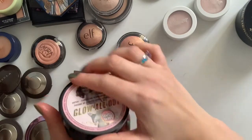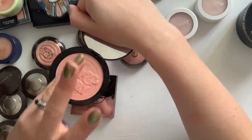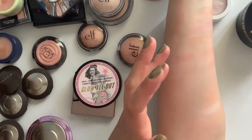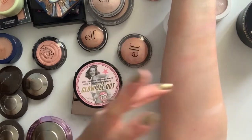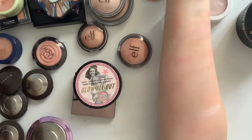And this Glow All Out from Soap and Glory. This is just like a, oh, there we go, a peach, but it doesn't have a ton of glow to it, I don't think.